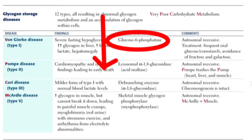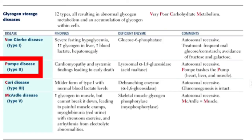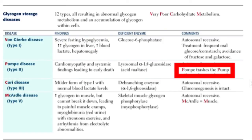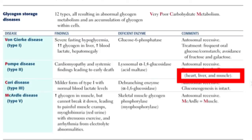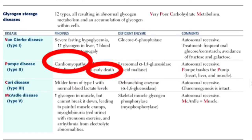Gluconeogenesis can't make glucose because of deficient G6 phosphatase, so you get extra glycogen in the liver and increased blood lactate. Next to type 2, Pompe disease trashes the pump. Glycogen adds up in the heart, liver, and muscle like gunk. Lysosomal alpha-1,4 glucosidase, aka acid maltase, is lacking. Early cardiorespiratory failure, weakness, and hypotonia send you packing.